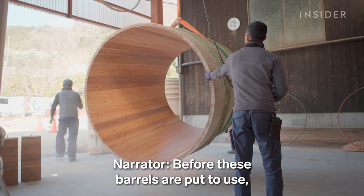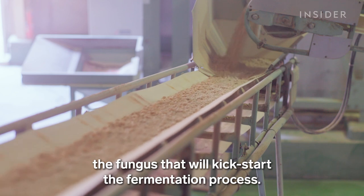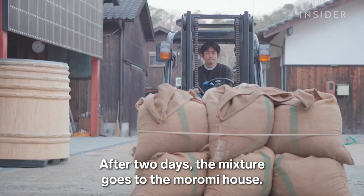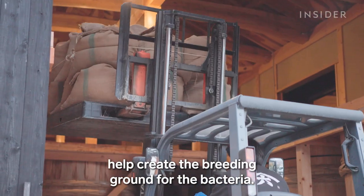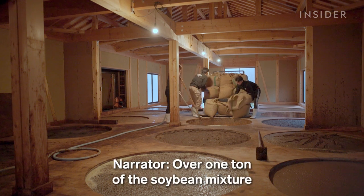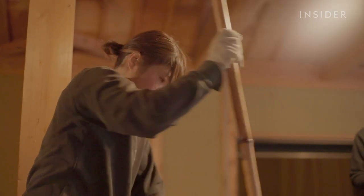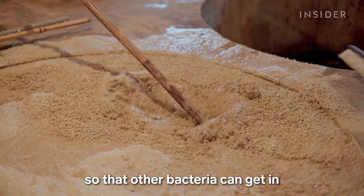Before these barrels are put to use, crushed wheat and steamed soybeans are mixed with koji, the fungus that will kickstart the fermentation process. This giant vat regulates temperature so the fungus can grow. After 2 days, the mixture goes to the Maromi house. This is where the wooden barrels help create the breeding ground for the bacteria. Over 1 ton of the soybean mixture fills each barrel, along with salt water. While Yasuo and his team stir, the soybeans bump up against each other and create tiny tears so that other bacteria can get in and start to break them down.